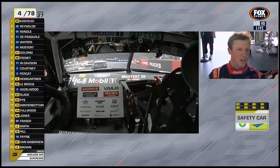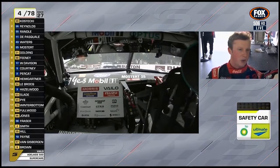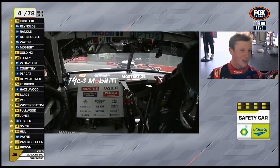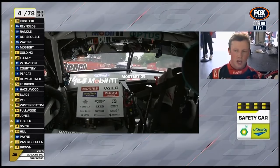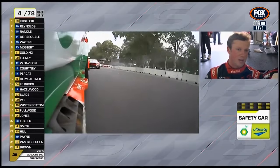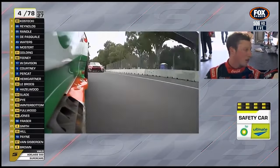I'm not going to judge it too much. Probably just thought he'd run me a little bit wide, and then I ended up in the fence that hard and unfortunately took out one of the championship leaders as well. So, tough day. I think we had a fast car for today. It's a bit disappointing, but in the end, that's racing. There's not much I can do about it.